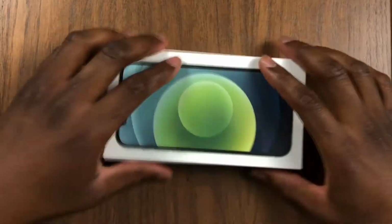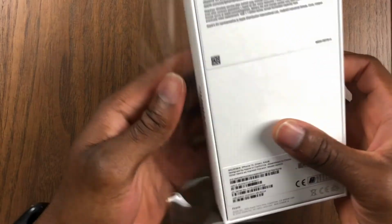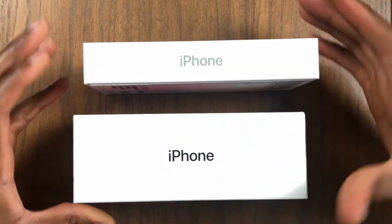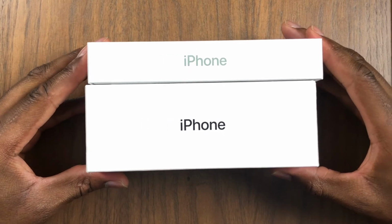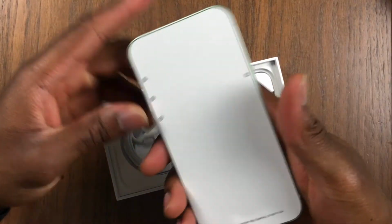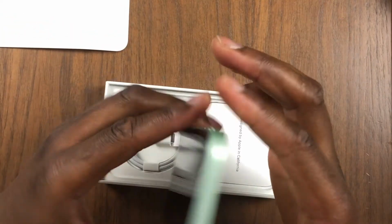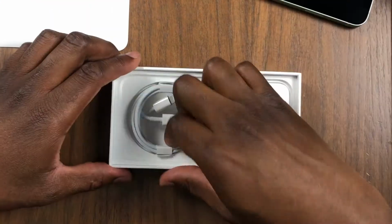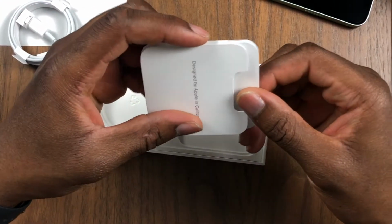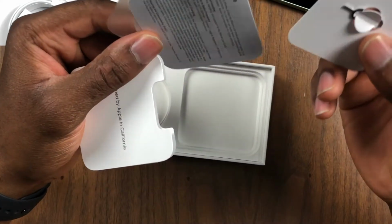So here we have the iPhone 12. Just so thin. Just look at it in comparison to the old iPhone box. Unreal. That's it. One hand opening the phone. Very nice. Lightning to USB-C, pin, stickers, some paperwork.